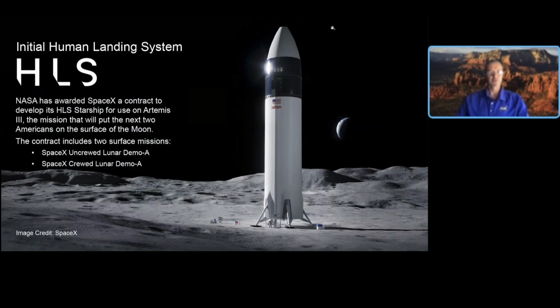A little bit more about the human landing system. The Human Landing System program is a good example of NASA using a commercial partnership with US industry. SpaceX has been awarded the contract for 2 missions. There will be an uncrewed lunar demo mission, which will prove the capability to land on the lunar surface. And that will be followed by a crewed lunar mission, Artemis 3, putting the first 2 Americans on the lunar surface for the first time since Apollo 17. Next chart, please.